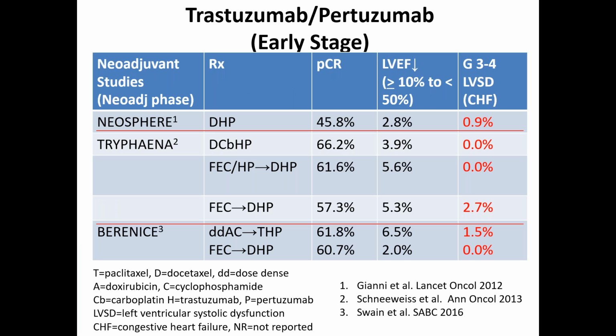And some of the more modern trials conducted in the neoadjuvant space, Neosphere up top was a trial that looked at dual antibody therapy, that's H&P, trastuzumab, pertuzumab with the taxane docetaxel, compared to 3 other arms. And it really showed that dual antibody therapy with a taxane led to an improvement in PCR, which is pathologic complete response, which led to the approval of pertuzumab in the neoadjuvant setting for patients with high-risk disease, meaning stage 2, 3. And cardiac monitoring was conducted throughout, and the data were captured, as you see here on the right, that without the anthracycline, here again, the rate of heart failure was well under 1%. It was 0.9% in this trial.